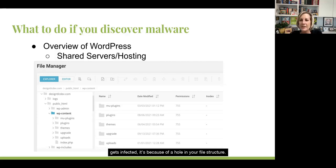Usually if your site gets infected, it's because of a hole in your file structure. I have a screenshot here. This is actually the SiteGround file manager. When you have WordPress, you're using a file structure where all of your themes and all of the things that run the engine of the car are held. Those are called the files on the server. Then there's also a database, and the database is where all of the content gets put. All of the words on every page are not going to be found in this file structure. They are found in a database, and the two pieces talk to each other.